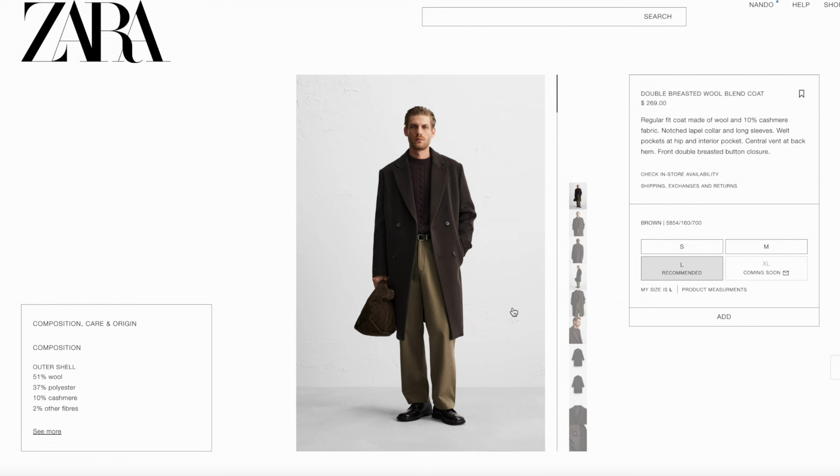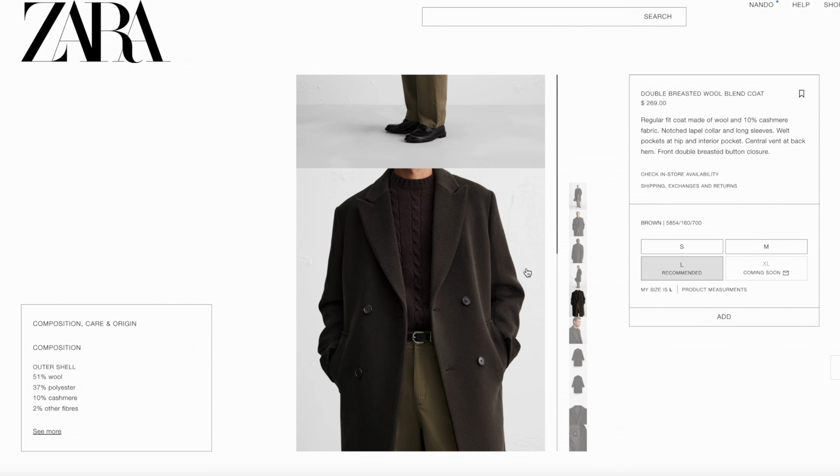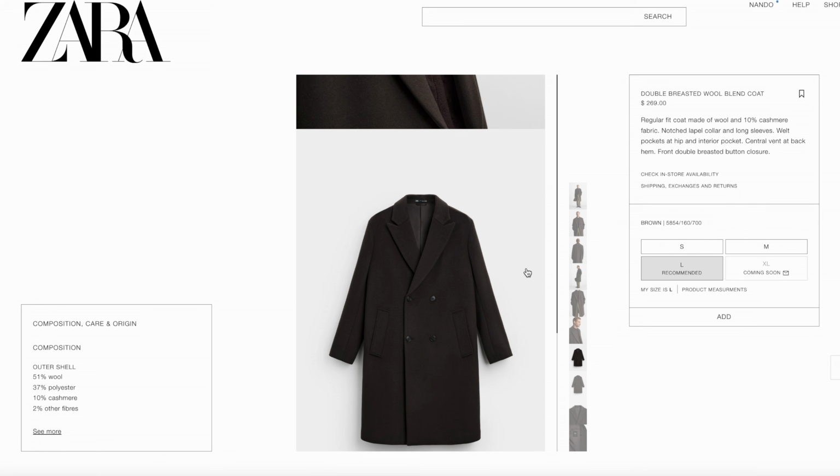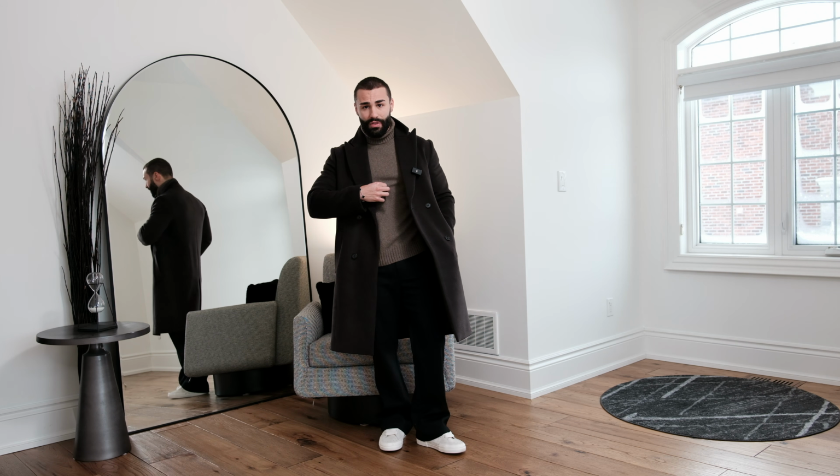that makes sense. Now this is a great coat to wear with pretty much anything in your wardrobe, to be honest with you. I know a lot of people don't like brown and black, but to me personally, it's one of my favorite combos. And then I'm just pairing it up again with the Amiri shoes, my black trousers, and then I also have this other dark brown turtleneck, similar to outfit number 1.